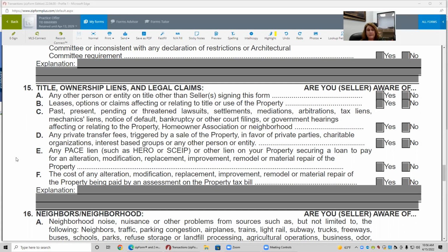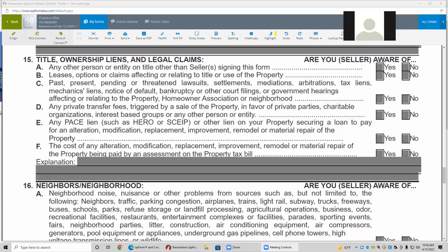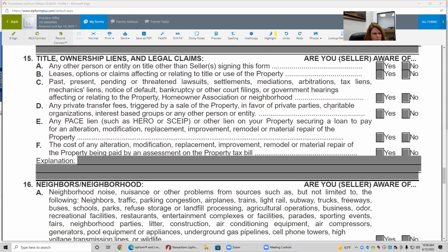But again, my recommendation is that when you are filling out these forms, you already have the preliminary title report in your hand so that you can see if there is a lien on the property that indicates any of these items here. Always have that prelim, because that will help a lot. There might be an old lien, like a mechanic's lien, that they never knew about. So you're going to want to jump on those kinds of things quickly. I can't really explain PACE or HERO or any of that to you, but I know if the seller doesn't know what it is, it's probably a no. But in addition, I can pull up their title report and we can look at it together for any liens. Okay, and also D and F. F? Yeah. Okay, hang on. The cost of any.